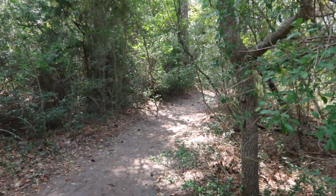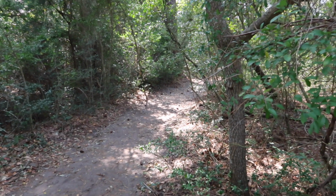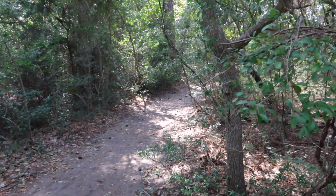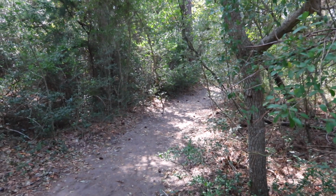And that is a wonderful hike on a cooler day. I've made it in the middle of summer. You're going to sweat a lot. Sometimes mosquitoes can be a problem because you do go through certain parts of the trail. There are swampy areas, but it is an awesome hike to go out to Sugarloaf.